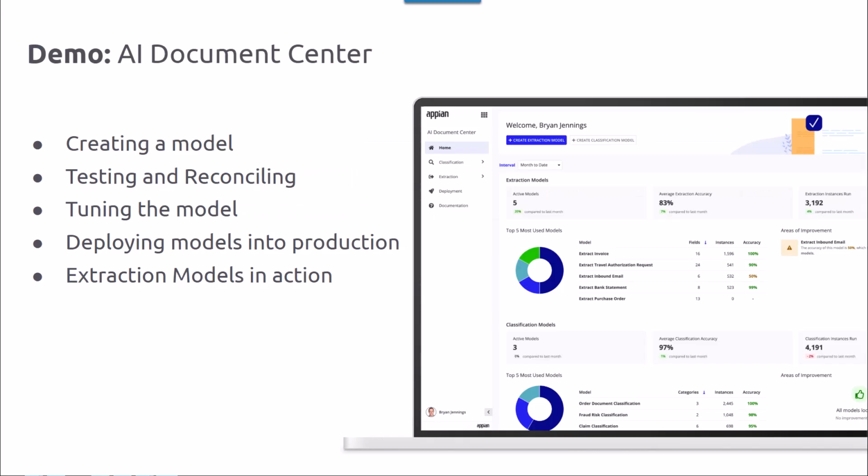Quickly recapping everything that we just saw. Firstly, we looked at how we can create an extraction model in AI Document Center. Then we saw how we can test and reconcile models to validate how they perform against real documents. Then we looked at tuning a model, analyzing the results, adjusting prompts, and improving accuracy. And lastly, we saw that model deployed in a production example and saw it in action as it was used to extract data and write it to an underwriting submission.